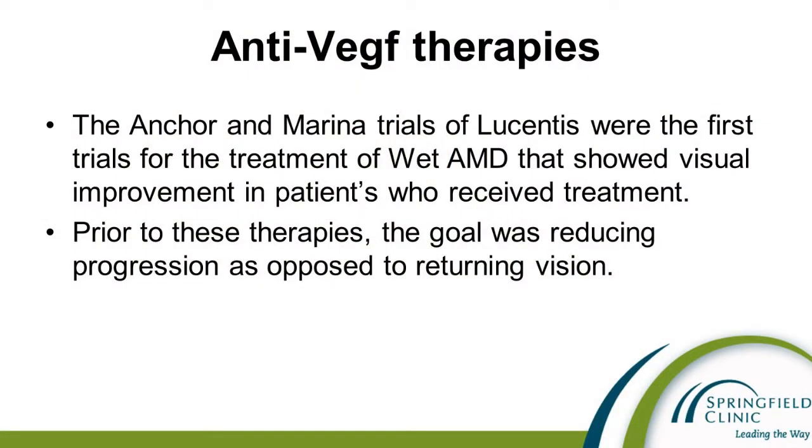And what the trials showed is that for patients with the wet form of macular degeneration who received Lucentis, they showed a large amount of visual improvement. About 40% of patients had a gain of about 6.5 letters at about a year's time with these drugs. And that's amazing, because prior to this, the way people were looking at these treatments and therapies for macular degeneration was how much vision was lost. So it was a shift in the way we actually started looking at our medications. We were looking at how many lines of vision were gained versus how many lines of vision were lost over time. So that was the real paradigm shift in the treatment of macular degeneration, and that happened back in 2006.